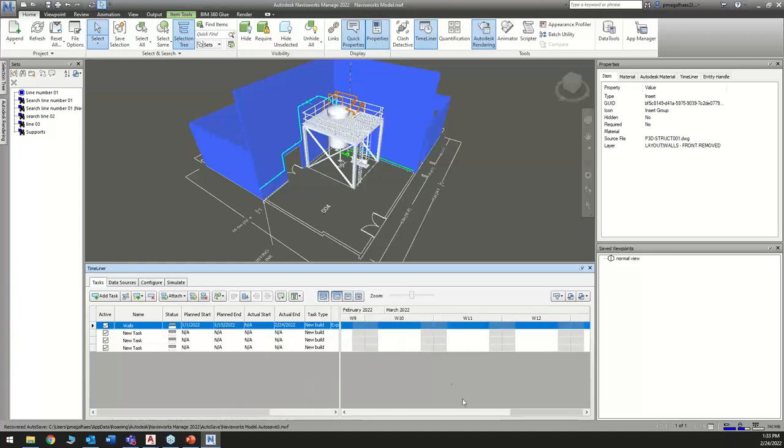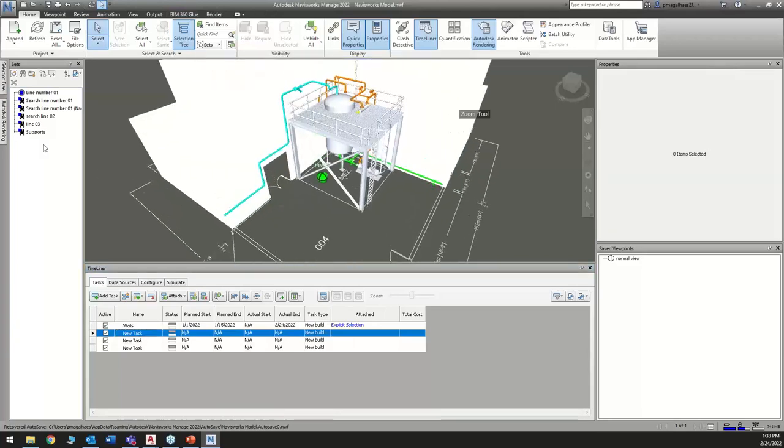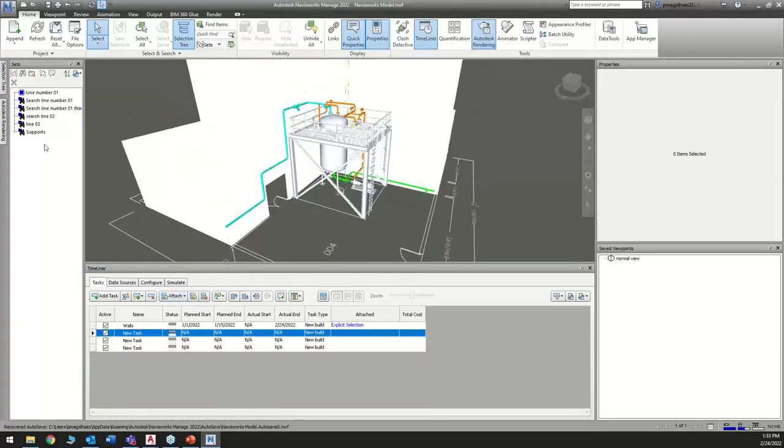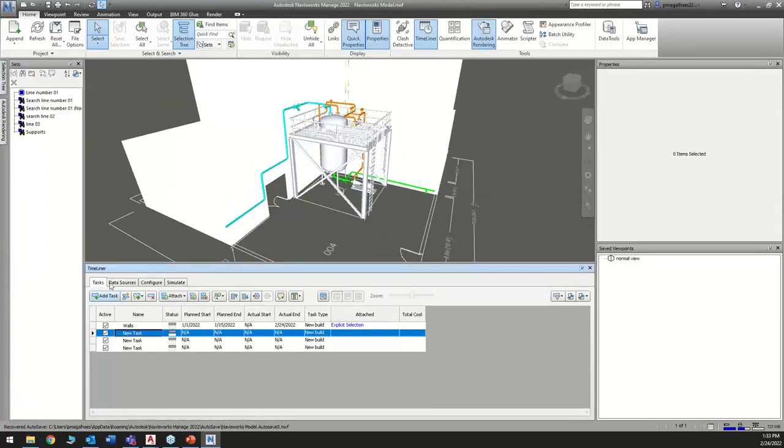Now if we go to our Gantt chart, the walls are going to start being built January 1st, January 15th. So we're going to do the same for the equipment, or first the structure. For the structure, we're going to select the entire DWG for the structure. I'll just say structure. And the structure will be built after the walls, on January 16th, and will be built until the week after.